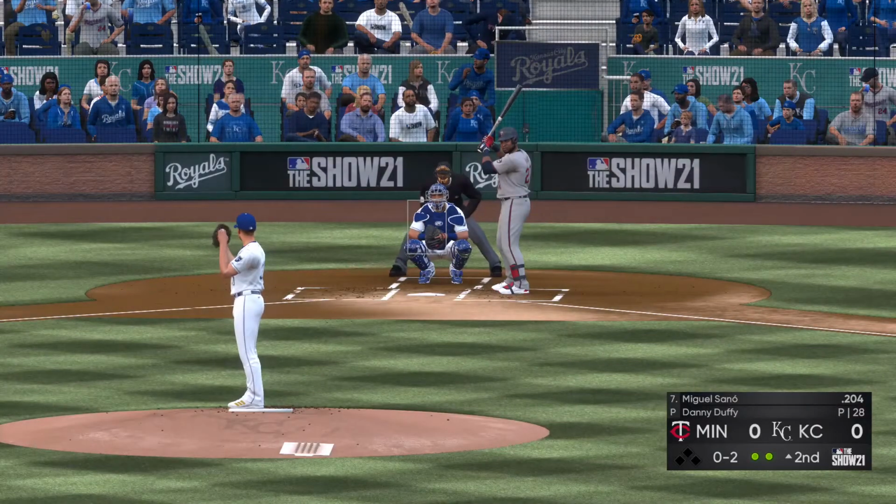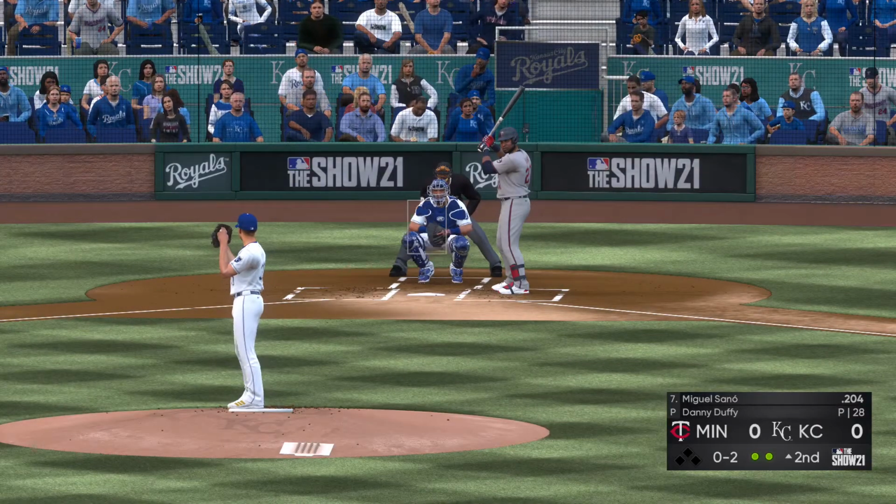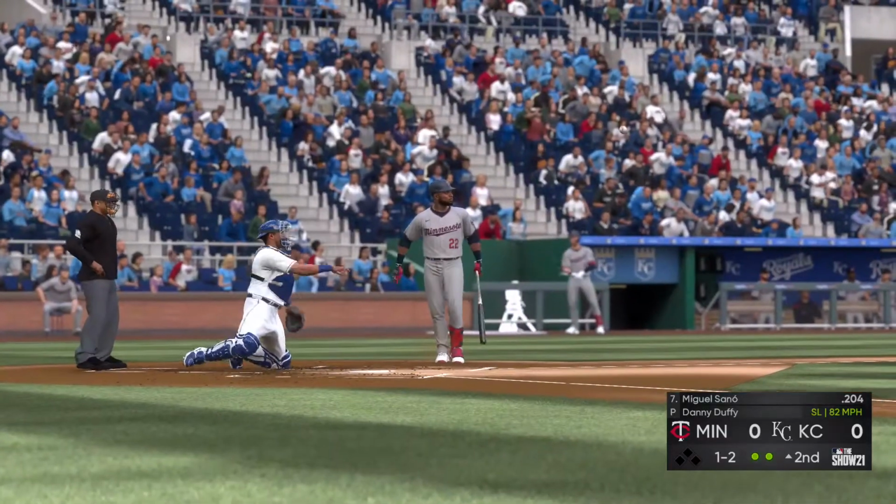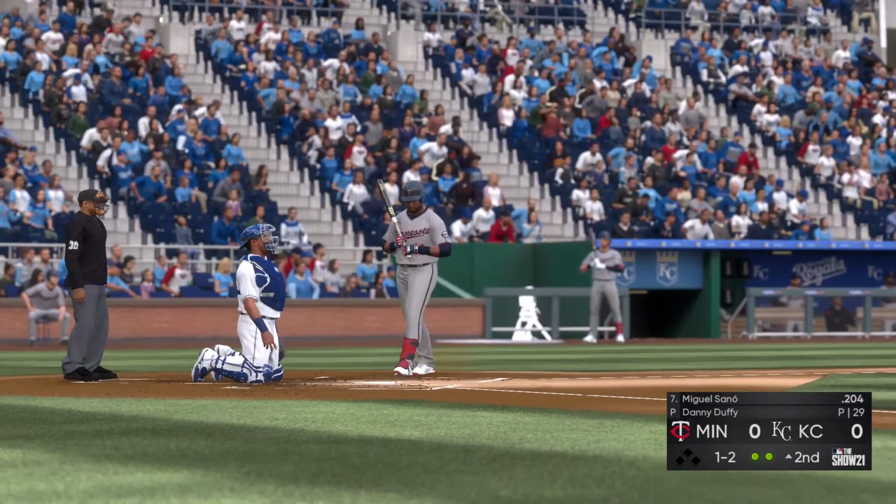Down 0-2 to a guy with this much weaponry, 5 pitches he can go to, not looking good. Oh, and he dusted him off the plate that time. Some mind games being played now. It's 1-2.